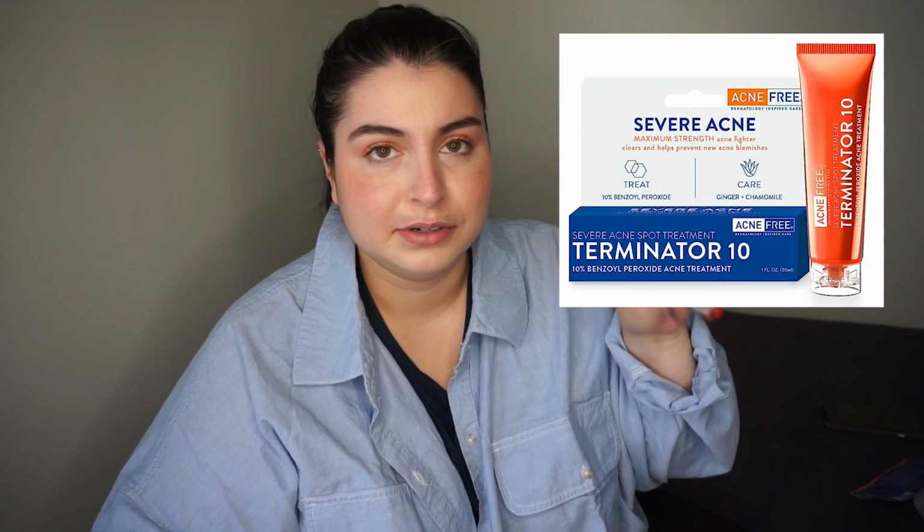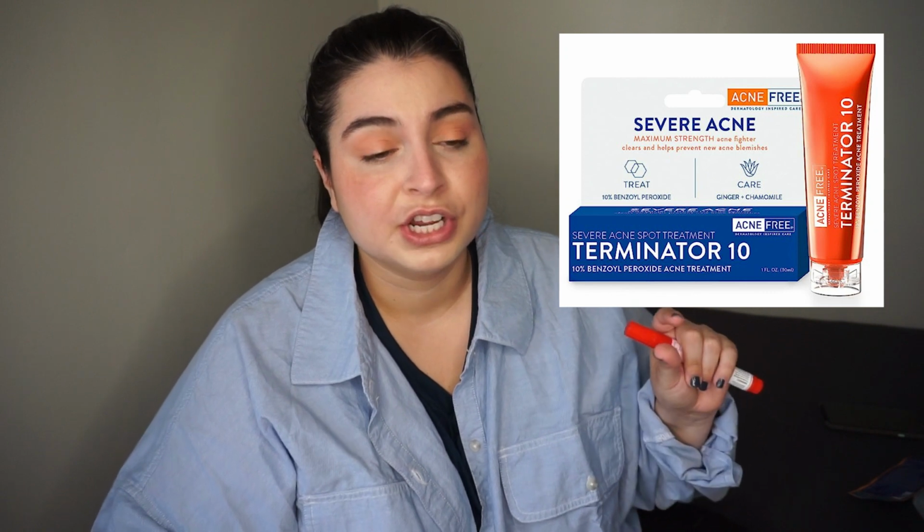My favorite one, I'll try to put on the screen. I don't even remember the brand that it's from, but it's orange, and it's like the Terminator 10, I believe, with benzoyl peroxide. And I find that ingredient, that active, to be the most effective for me when I have an active pimple. So unfortunately, I won't be repurchasing this, as fun as it is.